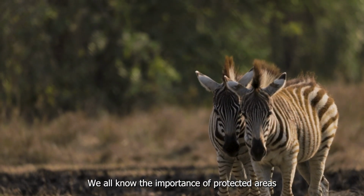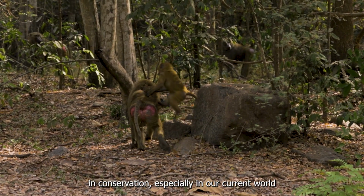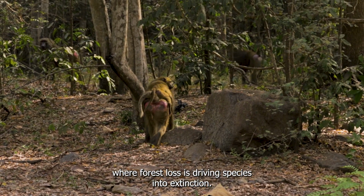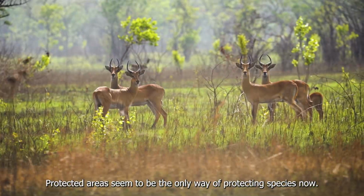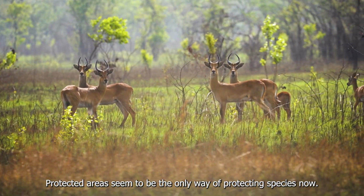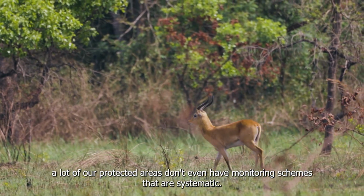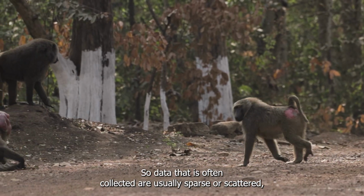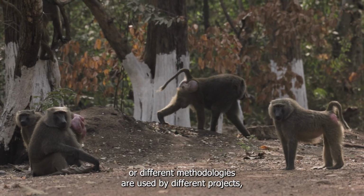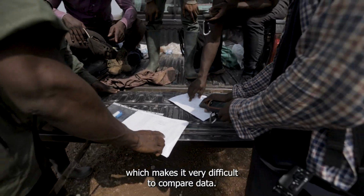We all know the importance of protected areas in conservation, especially in our current world where forest loss is driving species into extinction and a whole lot of problems that species are facing. Protected areas seem to be the only way of protecting species now. But unfortunately, due to a lot of challenges, a lot of our protected areas don't even have systematic monitoring schemes. So data that is often collected are usually sparse or scattered, or different methodologies are used by different projects, which makes it very difficult to compare data.